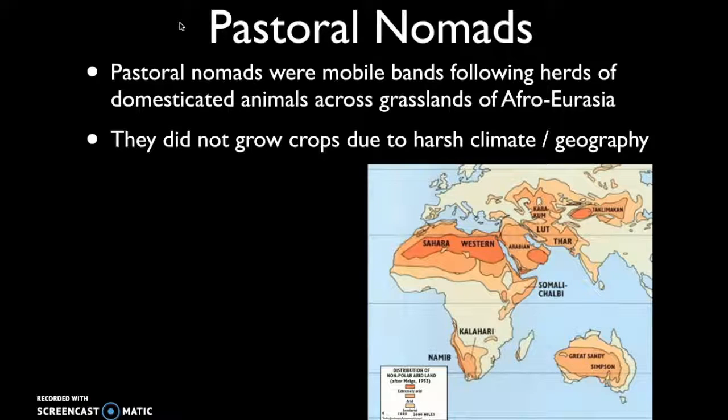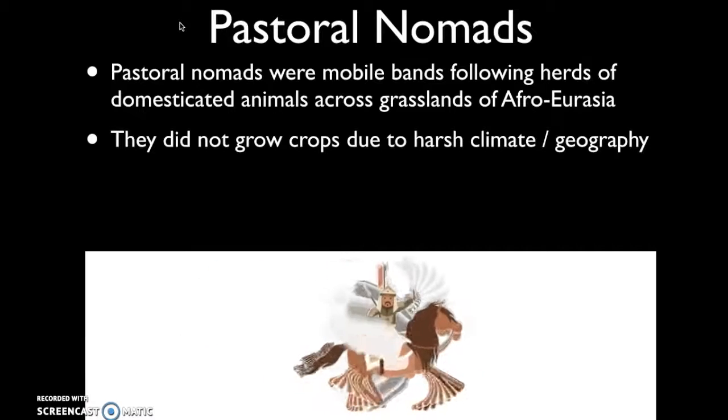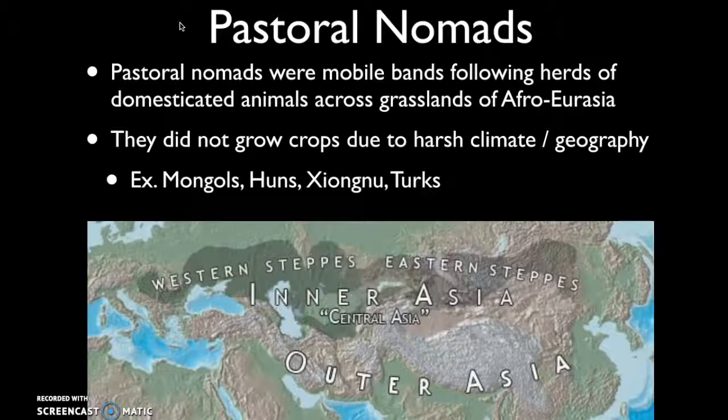Now, they did not grow crops due to the harsh climate or geography. They didn't live in areas conducive to developing domesticated plants. And so instead, they relied heavily on animals, such as horses, goats, camels, and sheep. Now, the major nomadic groups that we'll study in this class, everyone loves the Mongols.